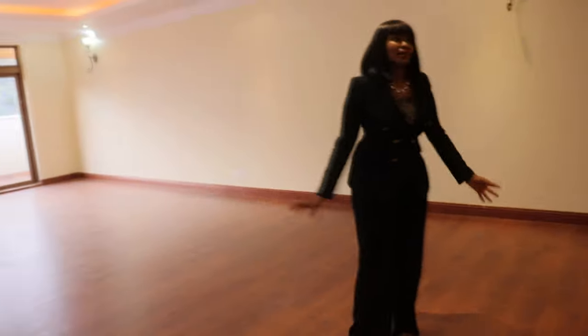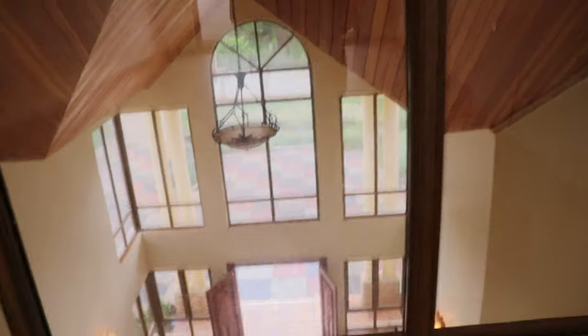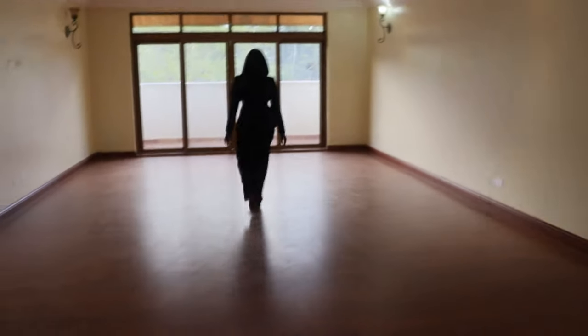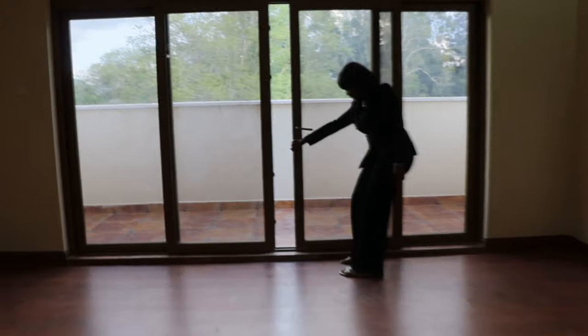This is a massive gym. This detail is, I think, one of my favorite features of this house. The fact that you can overlook the foyer, your beautiful staircase, the entrance, the carbro paved parking outside. Just gorgeous, just gorgeous. And then as we go this way, we go outside towards the balcony.